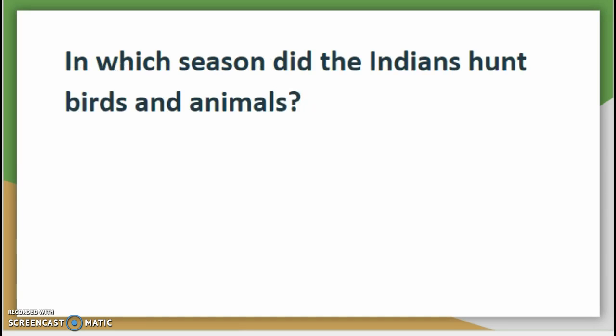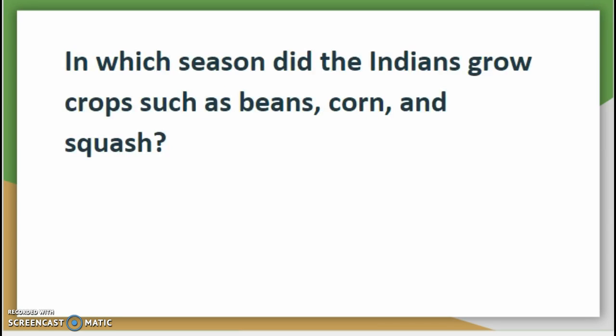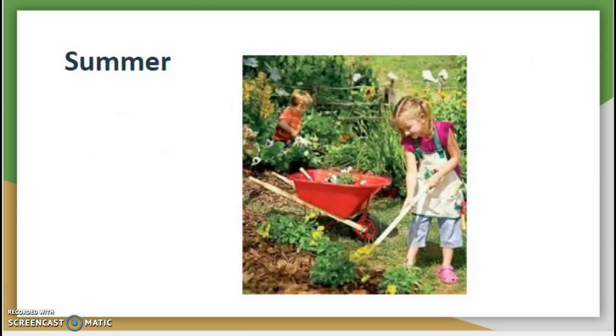In which season did the Indians hunt birds and animals? That would be winter. In which season did the Indians grow crops such as beans, corn, and squash? Remember, beans, corn, and squash are known as the Three Sisters. This would be in the summer when they planted their crops and grew their gardens.